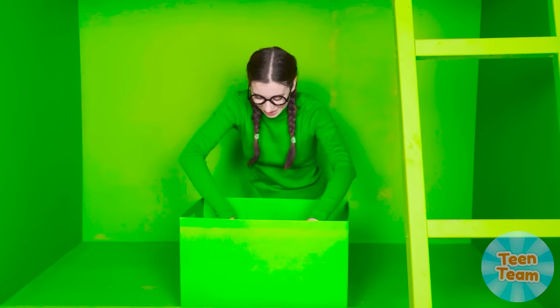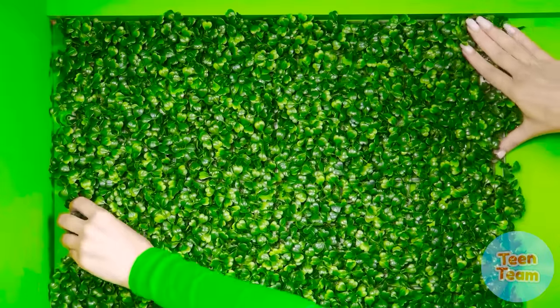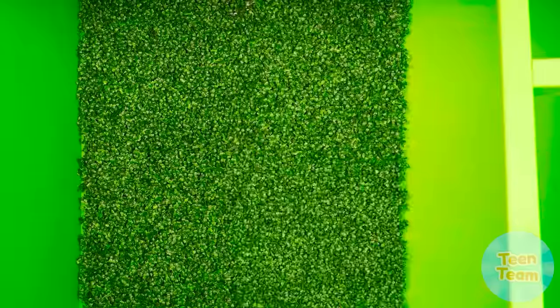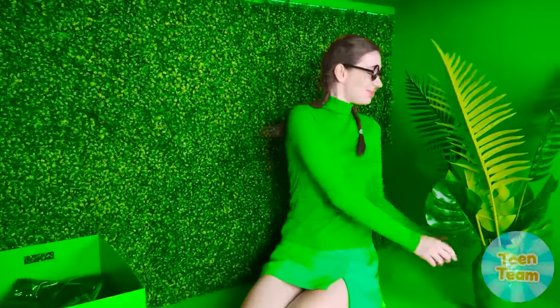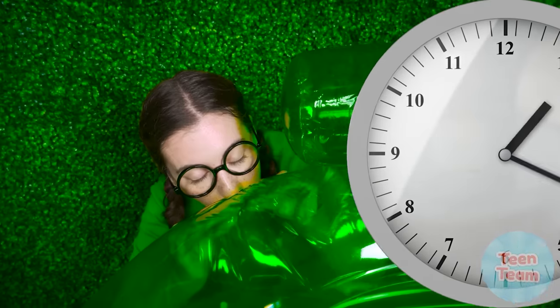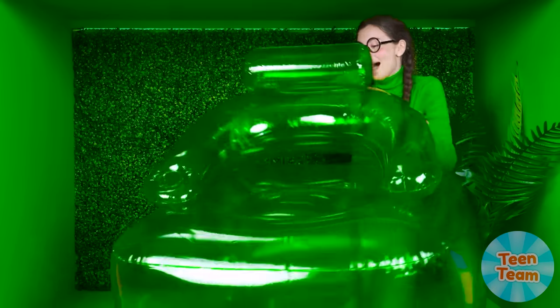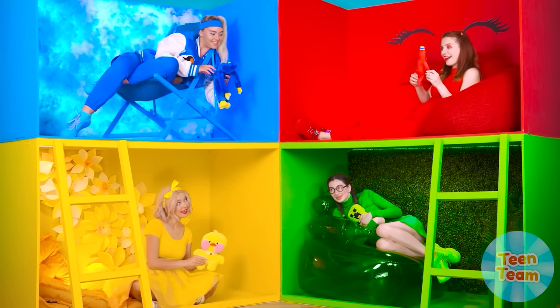Oh, let's see what's in the box. Oh! Rug made of plants! I'll decorate the wall with it. Beautiful! And this one will look great in the room. What is this? Oh, we need to inflate it. Oh, wow. That was hard. But the inflatable chair is ready. We can take a nap on it. Especially with this creeper.